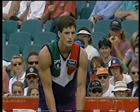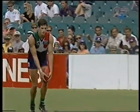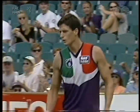So a couple of loose tackles by Robrin. First wasn't a free, that certainly was. Just inside 50. He kicks and goals. Oh, Dockers go further ahead.